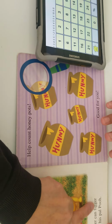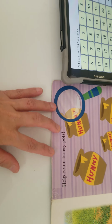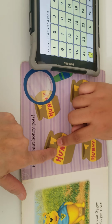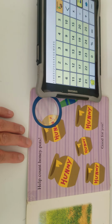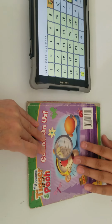Tigger can figure with his pal Pooh. Help count honey pots. Can you count the honey pots, Keshav? Over here. 1, 2, 3, 4, 5. 5 honey pots. Good for you. All done, book.